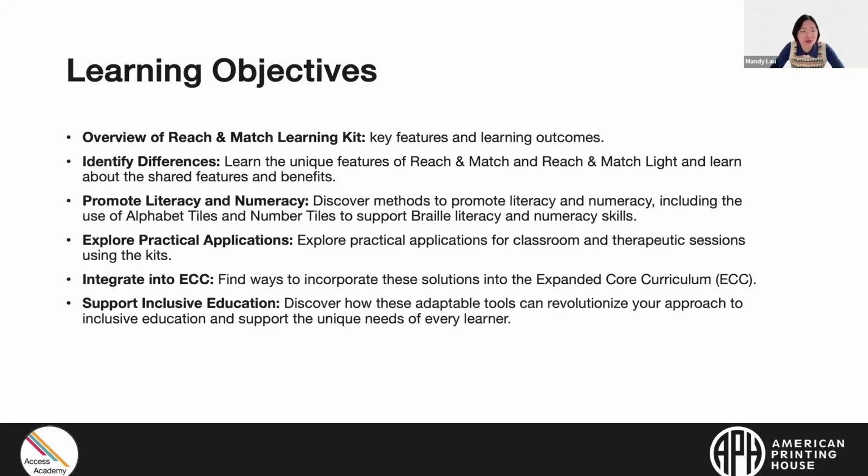So to begin with, I would like to share the learning objectives with you guys. First, I would like to give you an overview of the Reach and Match learning kits, highlight its key features and learning outcomes, and identify the differences and shared benefits between the Reach and Match and Reach and Match Lite. The Lite is the new product.